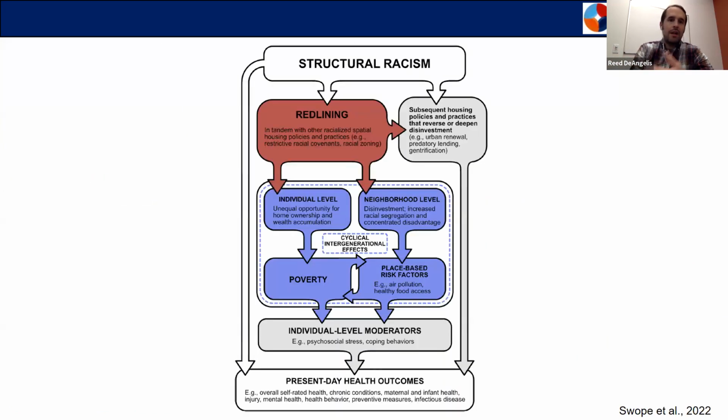And so now we can start to think about how historical redlining policies may be linked to contemporary health inequities. And we like this 2022 conceptual model from Swope and colleagues. So at a bird's eye view, we can think of historical redlining as an upstream political economic driver of downstream or individual level health outcomes.